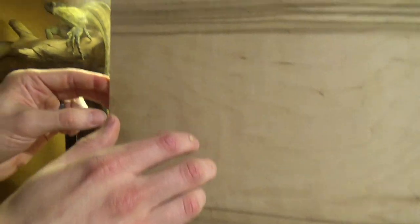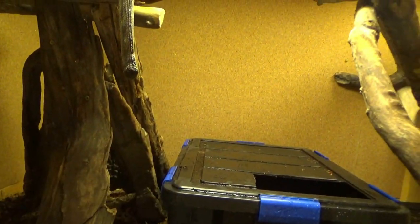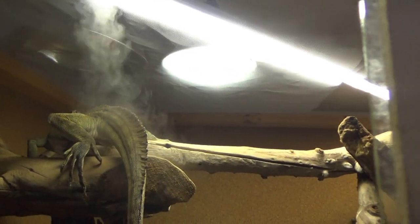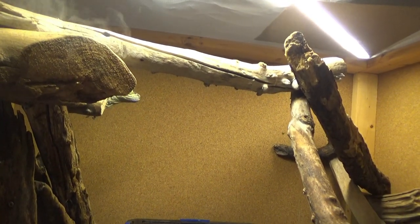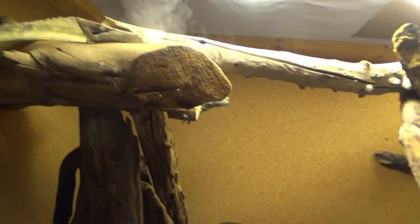I don't know if it'd be easier if I close this or if you're actually in here. Let me just stick the camera in there so we can see what we've got. Mostly just climbing branches. We got her lay box right here in the middle, the basking spot where she's on right now, and just some branches. We have a light to provide some extra brightness in here. We have a UV light, and we have a heat bulb for a hot spot over on this basking area over here. So we have a good temperature gradient.